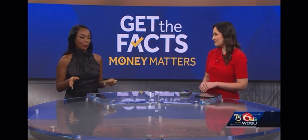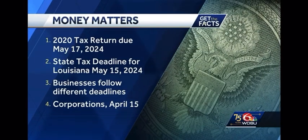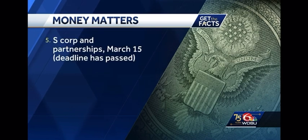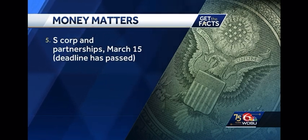This is a big deadline, yes. But what are some other deadlines that people should be aware of? Right. If you're someone who hasn't filed your tax returns in a while, you want to make sure that you file your 2020 tax return as soon as possible, because that deadline is May 17, 2024. If you don't file by that time and you're expected to receive a refund, you won't be able to receive it after that deadline. When it comes to state tax returns, you have until May 15th to file here in the state of Louisiana.